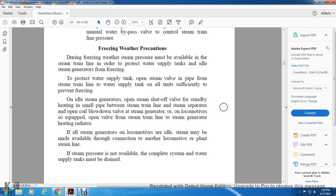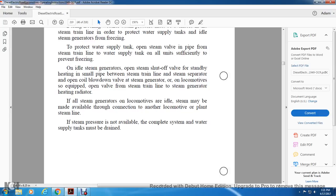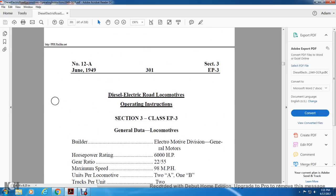Open the coil blowdown valve of the steam generator on locomotives so equipped, and open the valve of the steam train line to the generator's heating radiator. If the steam generator on the locomotive is idle, steam may be made available through connection to another locomotive or a plant steam line. If steam pressure is not available to the complete steam system, water supply tanks must be drained. Section 3, Class EP3 General Data Locomotives.